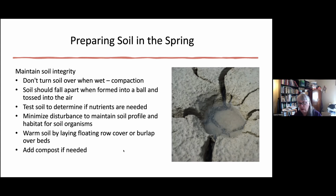And so they had to lay off for a while. They had to try and mineralize it, bring other things in and sort of dilute that organic matter because there was too much of it. And what happens is nutrients get tied up in that organic matter, and then it's not available to plants.